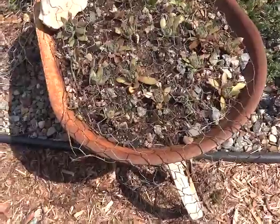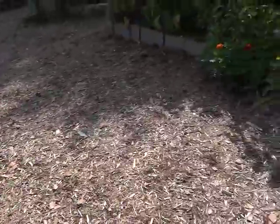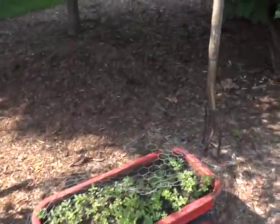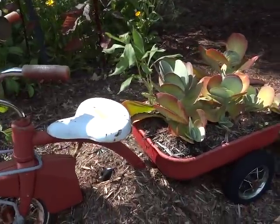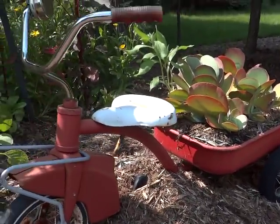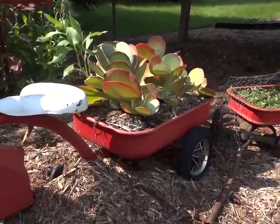Raccoon got into this little wheelbarrow, so I covered it with chicken wire. And they also got into my purslane. I feel so lucky that I kept my bike and my potty chair, those 2 things. So it brings back fond memories.